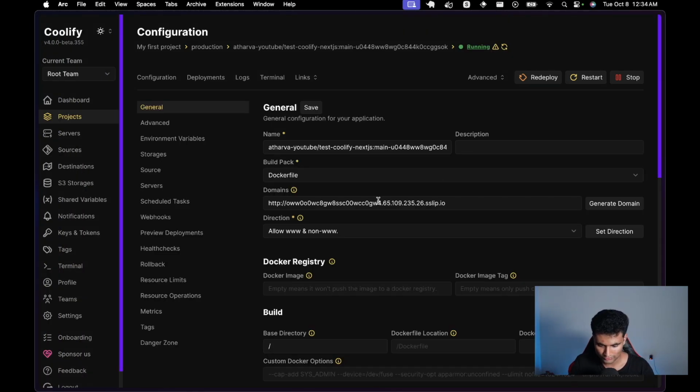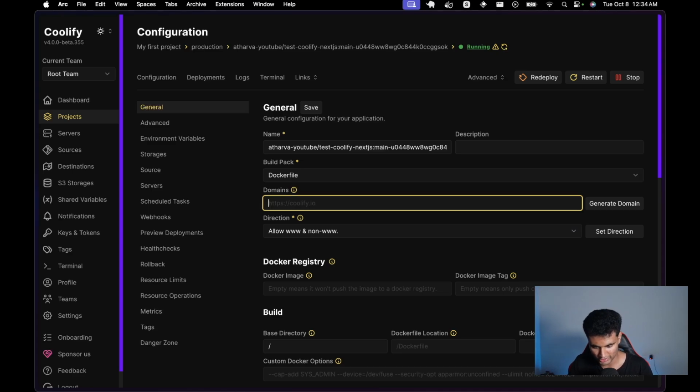Alright, so first of all, we want to change the domain to actually what we want it to be. So we're going to say HTTPS, and we're going to say whatever subdomain. You can also provide a domain, but I'm just going to provide a subdomain. So I'm just going to say YT test Coolify, because of autocomplete reasons, because I did it before as well. .atharva.codes. Please use your own domain name. If you use my own domain name, it won't work.